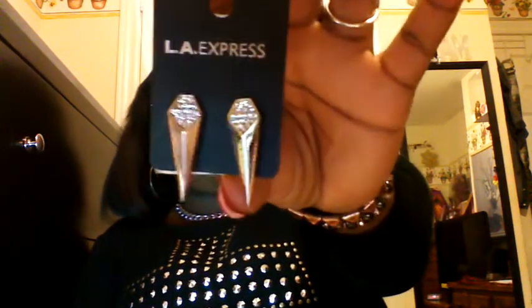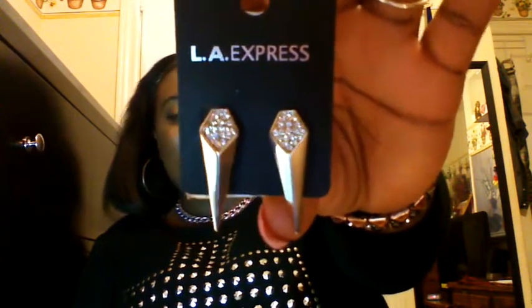And I got these. These are so cute. They're so different and unique. I've never seen earrings like this before. These, I don't even know what shape to call them, but these silver earrings, like spikes. I don't know what this would be called, but these are really cute. I like these. They look very dressy. Like, these are nice. And this was $3.